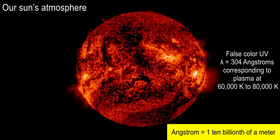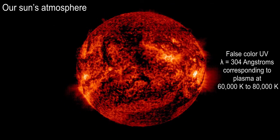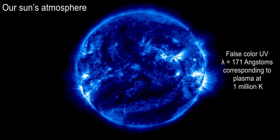Biv. So anyway, our sun has a really complicated atmosphere, and this layer of the atmosphere is pretty low, close to the surface, about 60,000 to 80,000. Now here's another layer, 171 angstroms. This is another false color. This is from the SOHO satellite that makes these observations several times per day. About 1 million Kelvin at 171 angstroms. All right? And so we compare pictures, 60,000, here's a million, so that reveals structure, thermal structure, physical structure.